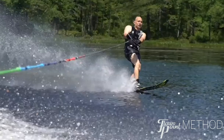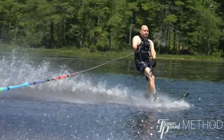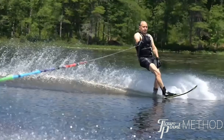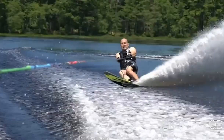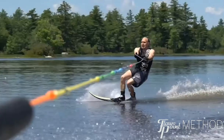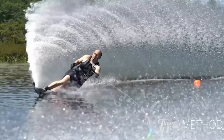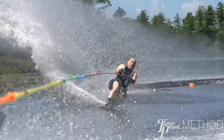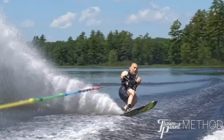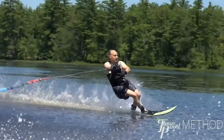Okay, so this is Shep. He's from the Northeast, from New England, and he's one of our Flow Point Method members. What I'm already seeing from these few turns seems a little handsy to go back to the handle, you know? It seems like he's not particularly comfortable with one hand on the handle. He wants to get back to it pretty quickly, except from this last turn that I saw.